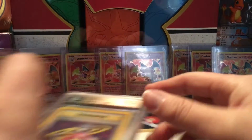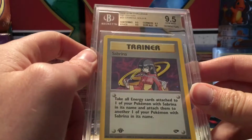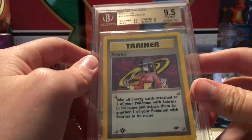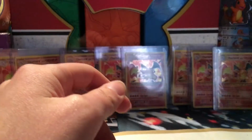All right, now that that is out of the way, first card up, first card I pulled out of that Gym Challenge box that was a foil was the Sabrina foil trainer. And this came back with three 9.5s and a 10. Good stuff right there.